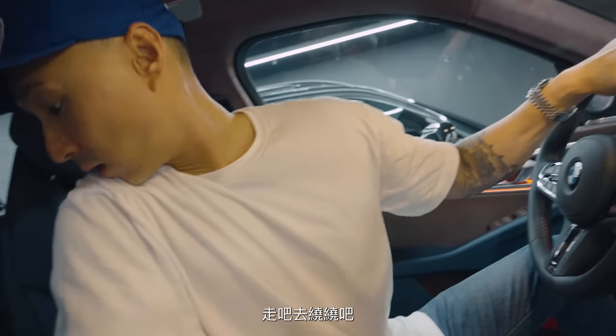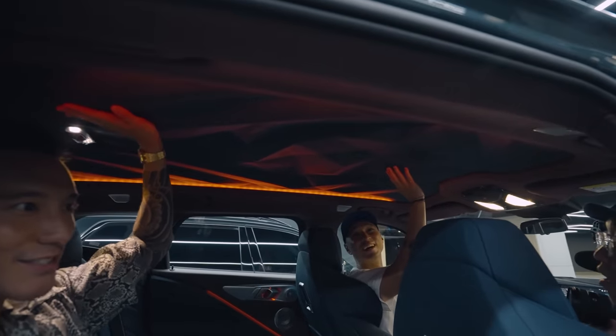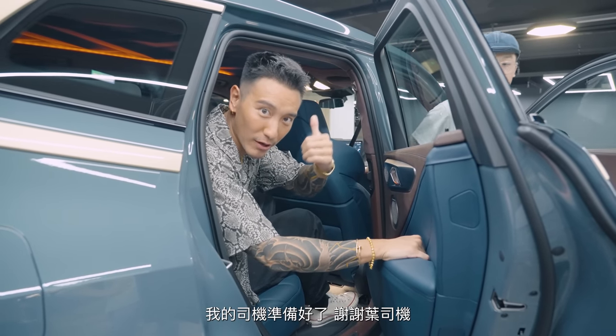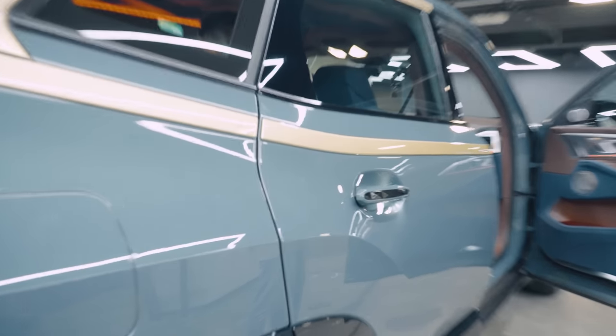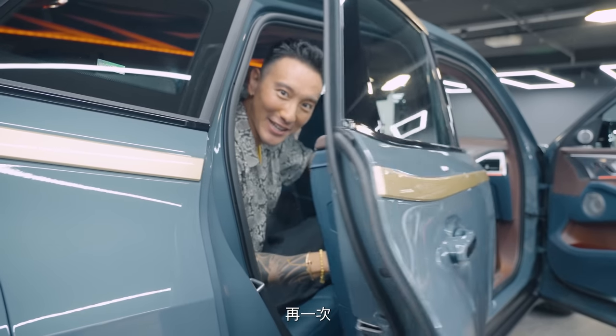All right, let's go for a ride. Yeah, let's go for a ride. Oh, man, this is what they were talking about, right? Yeah. Okay, all right, man. See ya. I got my chauffeur ready. Thank you, chauffeur. Soft close doors. Let's do that again.